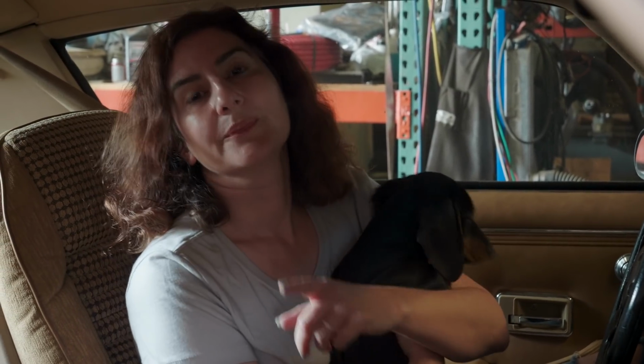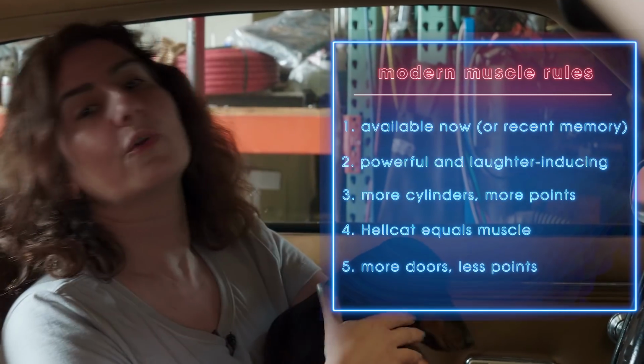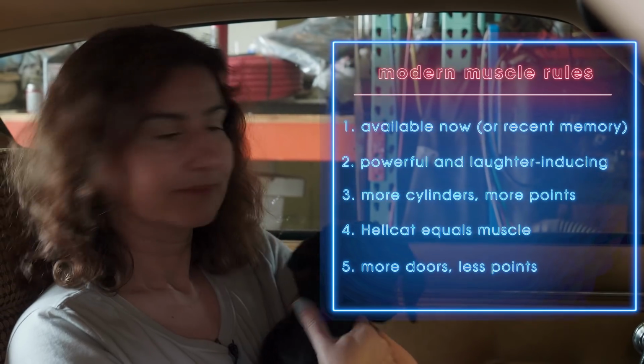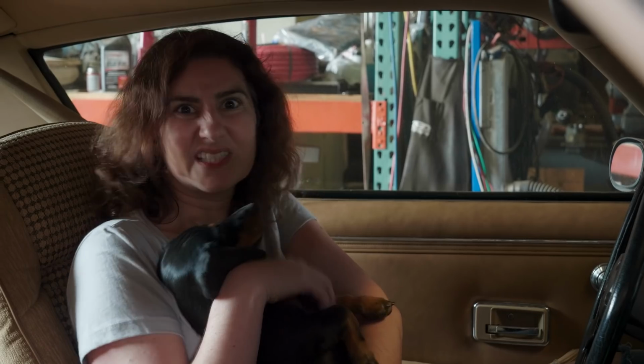I'm making a new rule. Anything with a Hellcat engine is a muscle car, but nothing with 4 doors can be in the top 3. Is that okay? Is that okay with you? Yeah? Gonna be all right? He says it's okay.